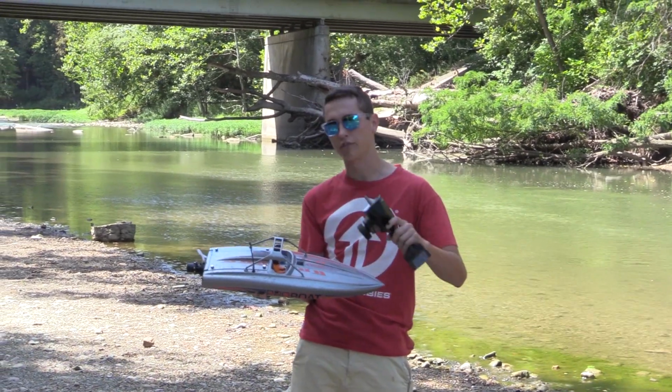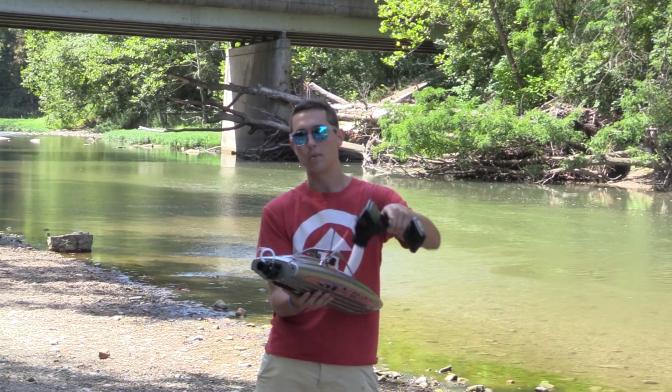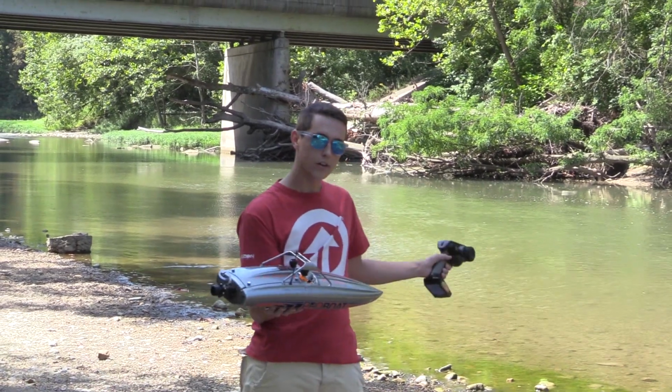And I'm going to show you a couple cool features here in the middle of the video, that we can actually make the impeller move up and down to create different thrusts with the jet. So we're going to toss it in the water and have some fun.